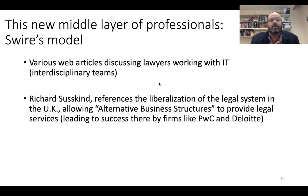And so this new middle layer, we kind of see this happening. Various web articles will discuss lawyers working with IT, working on interdisciplinary teams. Richard Susskind, in his book, Tomorrow's Lawyers, references the liberalization of legal systems, such as in the UK, allowing alternative business structures to provide legal services. So Susskind talks about firms like Pricewaterhouse and Deloitte being really successful at providing legal services with these sort of interdisciplinary teams. Something like that could happen in the US, where the ABA ends up loosening its rules. I think that would probably happen if there were enough pressure from clients, Fortune 500 companies putting pressure on lawyers to do that. It could happen.